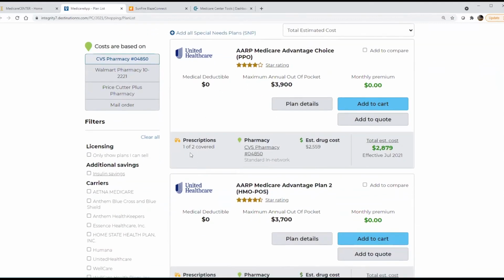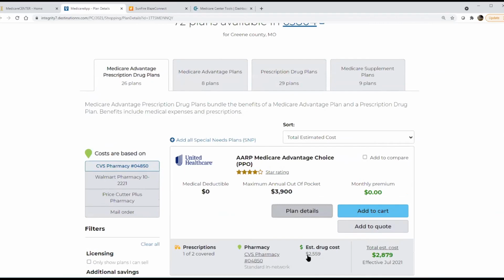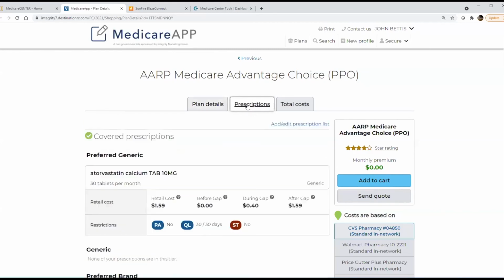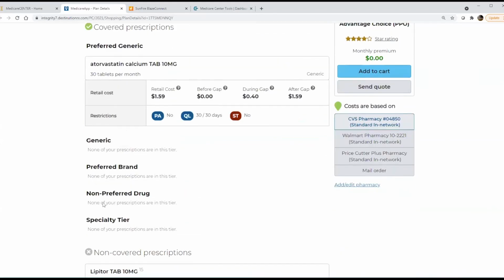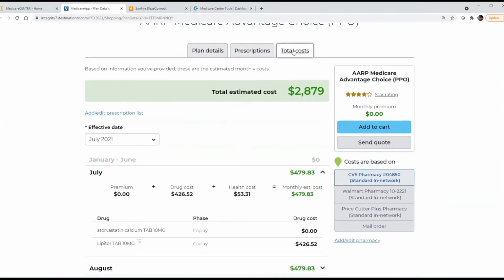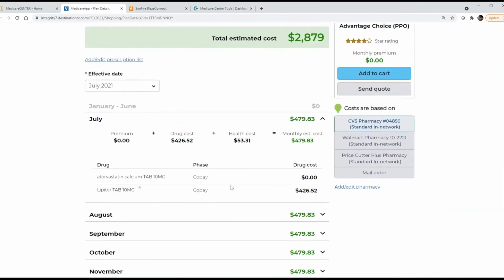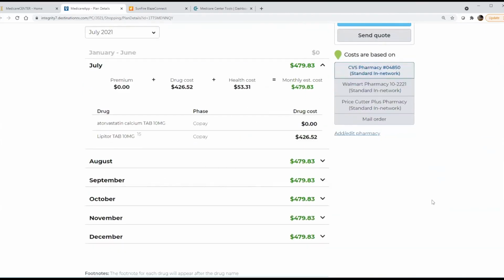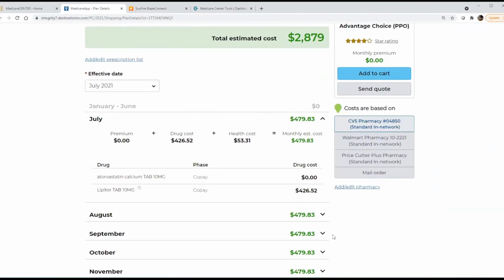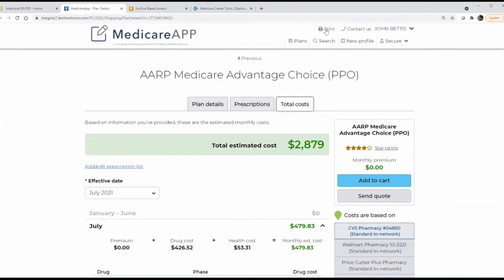So once again, I'm noticing here, well, let me go back to plan details so I can show you guys the prescriptions tab. Every plan detail will have this covered, not covered, and then the total cost tab is also really popular because this is the tab a lot of agents like to print for their clients because it goes by every month. Those of you who have utilized this before, when you would hit print, it would cut off the cost. So it wasn't really printer friendly, but they made every screen printer friendly now.